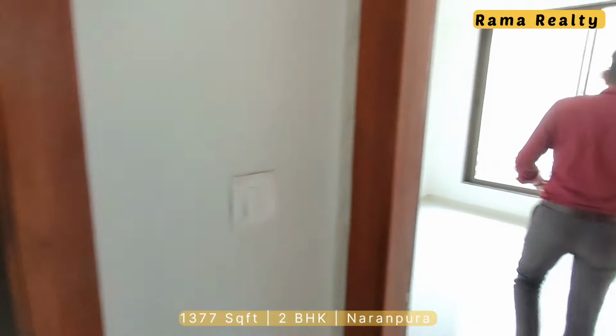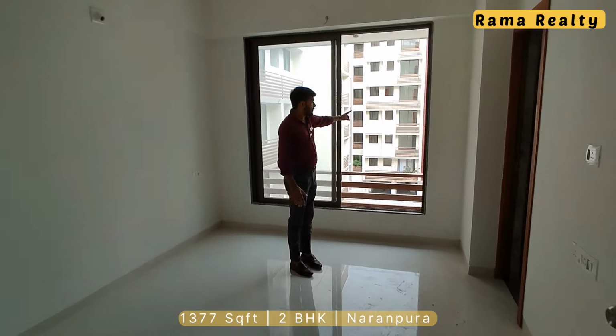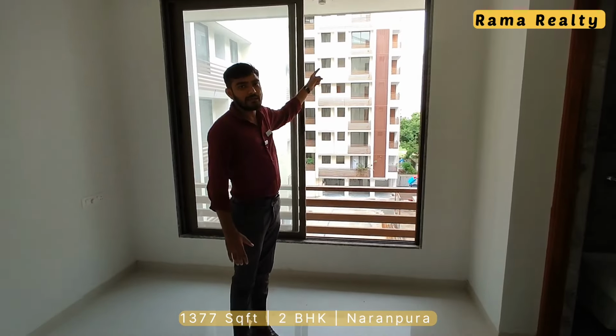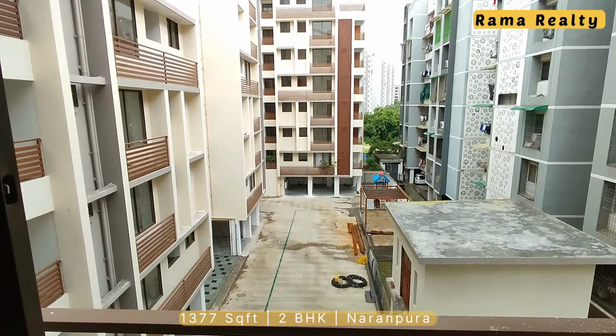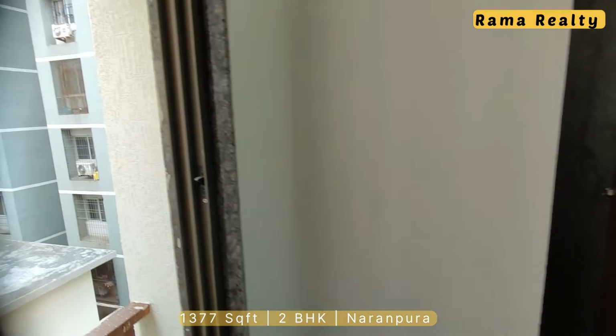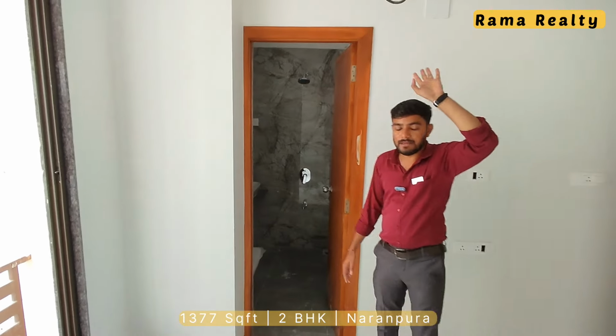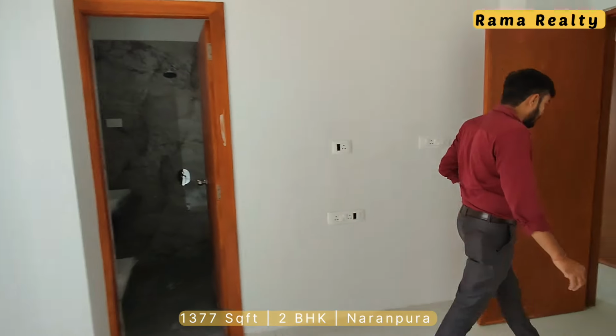Entering the master bedroom, it's also quite spacious with an attached washroom. It's also garden facing and you can get ample sunlight, and the direction is west, wind direction is west. You can see the garden. AC point has been given inbuilt in this scheme, the developer has given it in particular in this scheme.